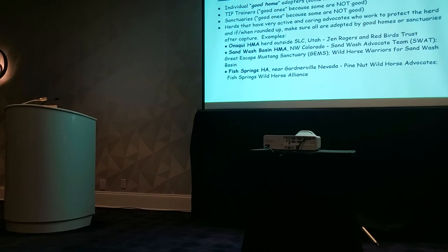The lucky ones. We've seen all the horrible things of whichever track these horses end up on. There are some good ones: individual good home adopters. Some individual adopters are not good. Trainers, good ones, because some are not good. Sanctuaries, good ones, because some are not good. So you've got to research any sanctuary that you want to help out.